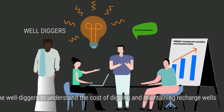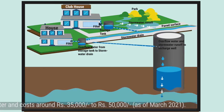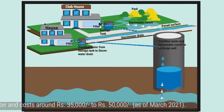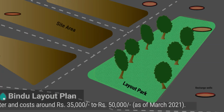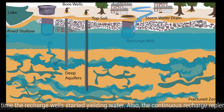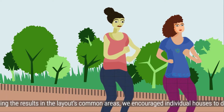We called some well diggers to understand the cost of digging and maintaining recharge wells. 40 recharge wells with 3 feet diameter and 20 feet deep were required to recharge the runoff from the road and paved areas of a 10-acre layout. Each recharge well can hold around 4,000 liters of water and costs around 35,000 to 50,000 rupees. Over a period of time, the recharge wells started yielding water. Also, the continuous recharge replenished some of the dry bore wells.